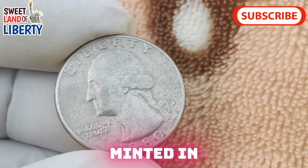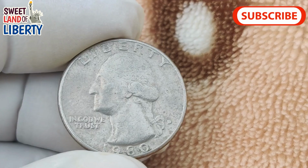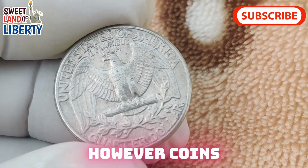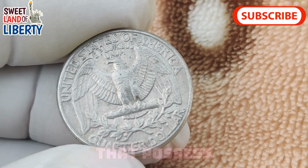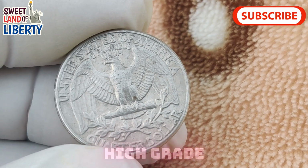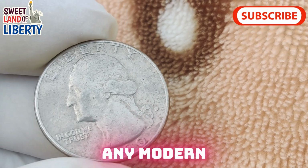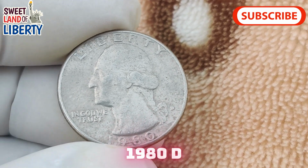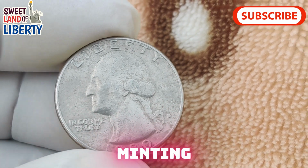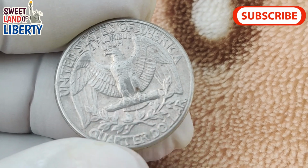Millions of quarters were minted in Denver in 1980, but condition is everything in the coin collecting world. Coins that circulated normally are worth little more than their face value. However, coins that retain every fine detail, that possess original mint luster, and show no sign of wear are incredibly rare. High-grade coins such as MS-68 or MS-69 are rare for any modern quarter, and even more so for the 1980 D. Only a tiny fraction of these coins were saved immediately after minting in perfect condition. And with time, many were lost, damaged, or melted down.